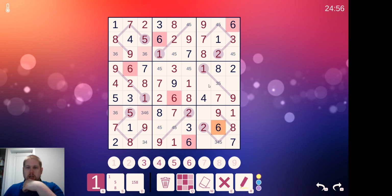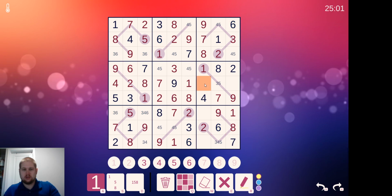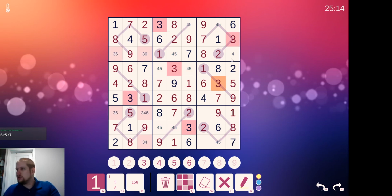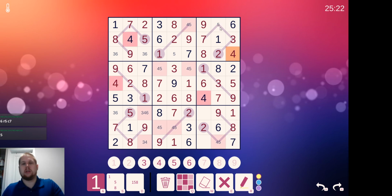Oh, right. Yeah, this is a 6. So that makes this a 3 or a 5, but that's a 3, so this is a 5. And this is a 3. There's a 6 in row 5. Yeah. So I think we both caught that 6, and I think that 6 is just going to put the puzzle in autopilot for us.